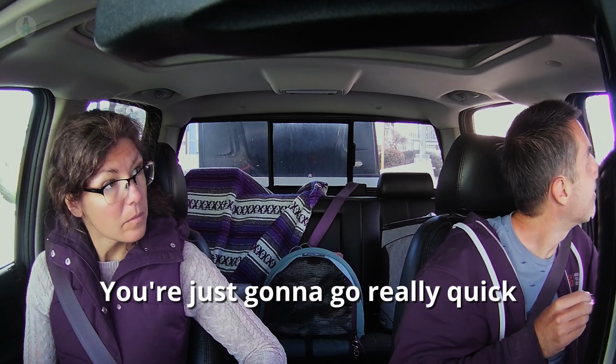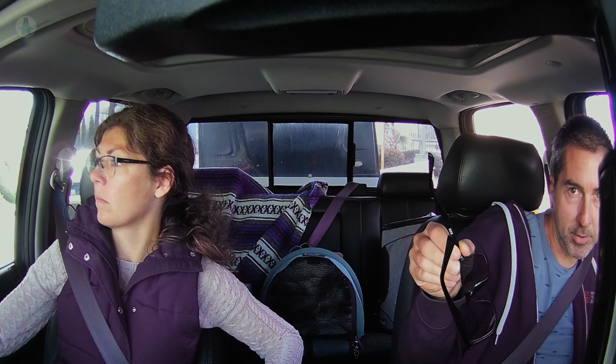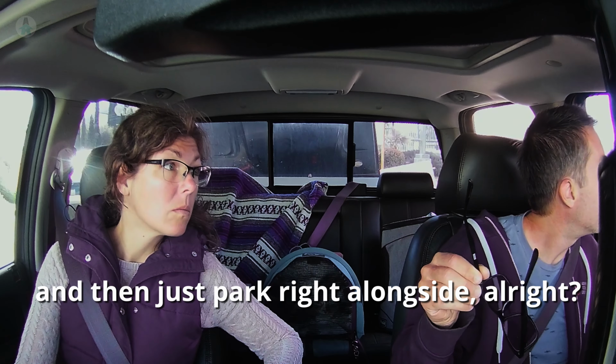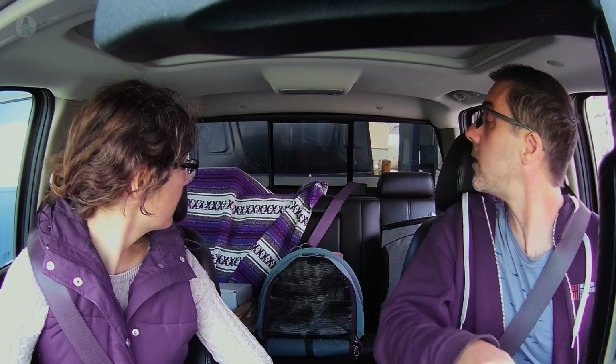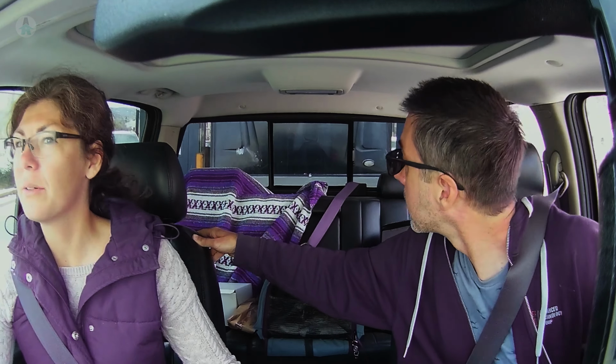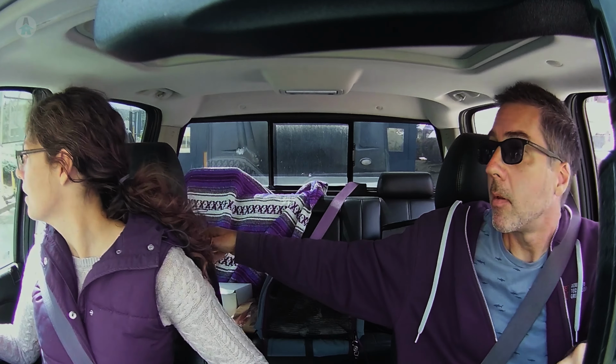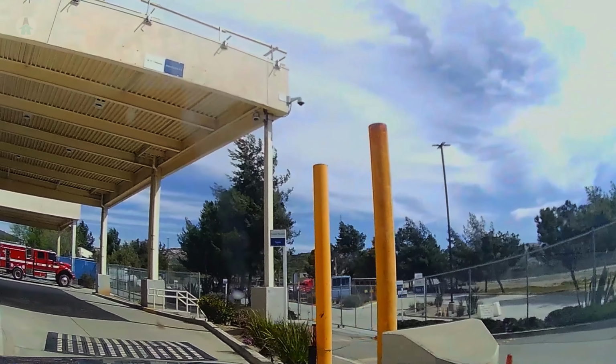Just gonna go really quick for a secondary inspection. Just go through these yellow posts right there. Yellow posts? And then just park alongside, right? Because you have a big thing. Yeah. All right, okay, thanks. Yeah, that's tight. You got room? You're doing okay. Need to go wide here.